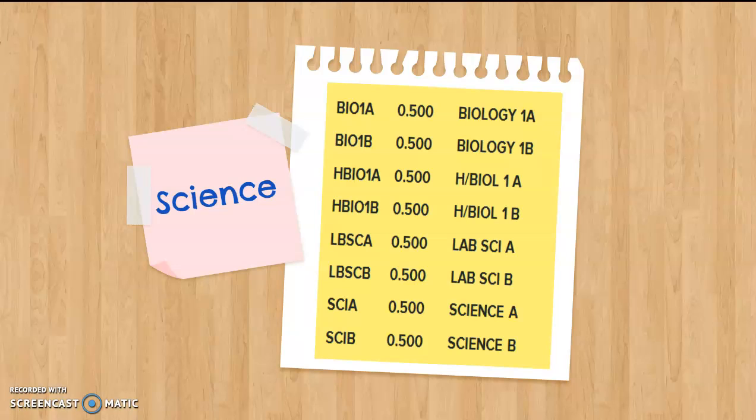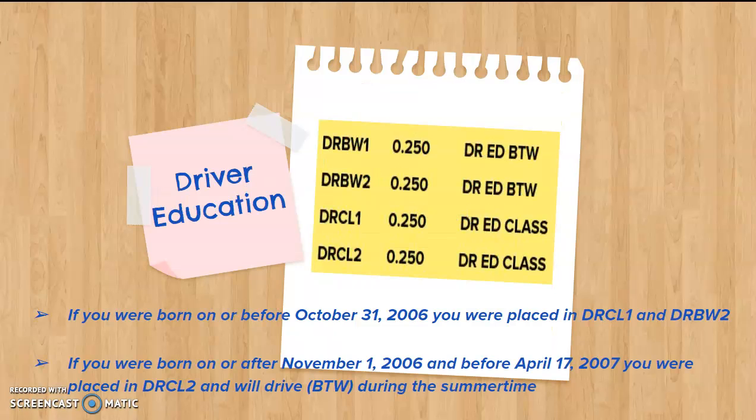In the science department, we do offer 4 levels of science. And again, I just can't encourage you enough to really look in and digest the differences. And if you do have concerns about where they were placed, then reach out to us.